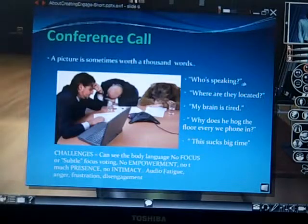People say these things are actually brain tiring because 30% of your time is trying to figure out where they're located, and then someone hogs the phone and you can't give them the eye contact, give them the message that, hey, look, you're being obtrusive.